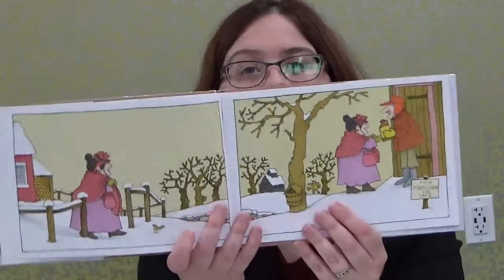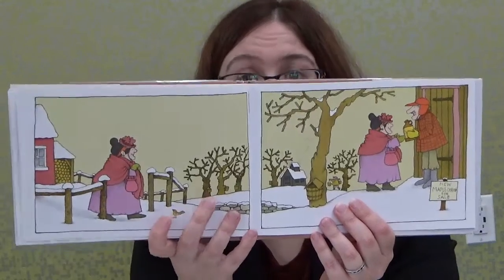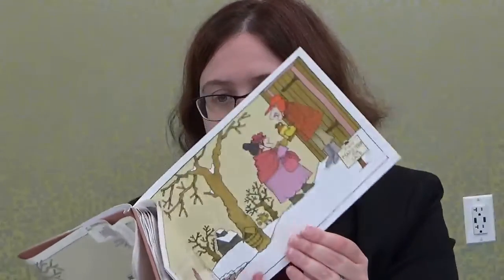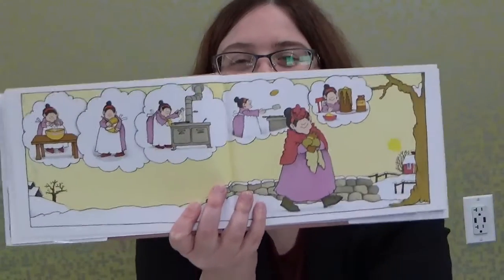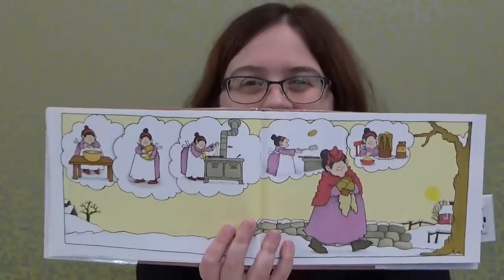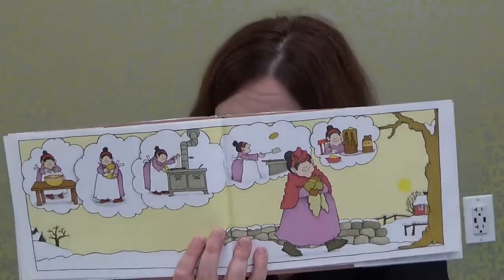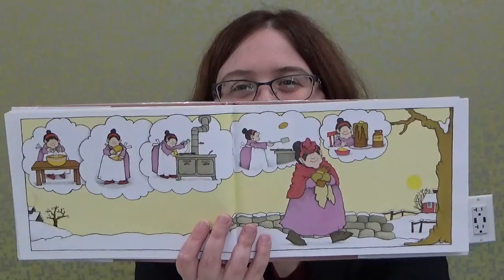Now it looks like she has everything, right, boys and girls? So it looks like she can have her pancakes after all. So she's walking home, and while she's walking, she's thinking about how she's going to cook these pancakes to enjoy. Doesn't that sound yummy? Will she actually cook her pancakes? What do you think?